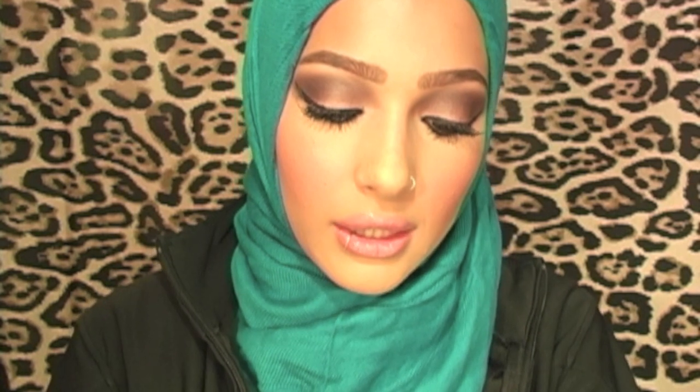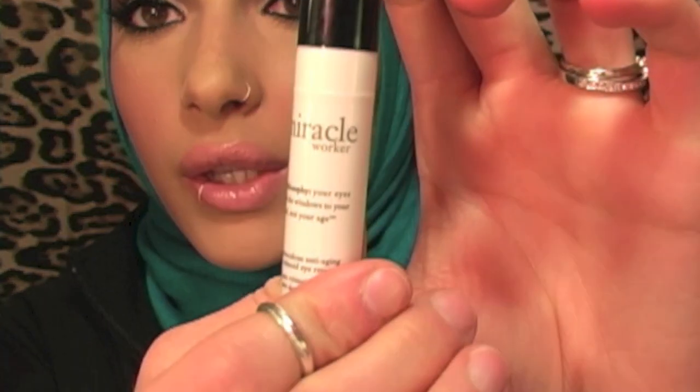Another amazing thing is by Philosophy. It's their new, I think they just reformulated it. It's called Miracle Worker, a moisturizing primer for your eyes. It's what I used today so that my concealer doesn't crease so much. But yeah, it works wonders, and it's amazing. I definitely recommend this. And this is just a sample size that we got in gratis, but yeah, it's amazing. So, I think that's it for today.